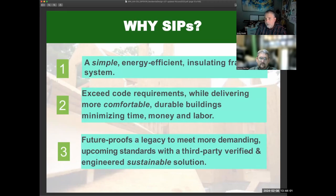So why do you use SIPs? Well, it's a simple, energy efficient insulating framing system. Instead of having studs and sheathing and all that layered together, you have all those components in one piece, delivered and installed on site at one time. They exceed code requirements while delivering more comfortable, durable buildings, minimizing time, money, and labor. We have seen a lot of home projects installed in a matter of hours and days as opposed to weeks, or sometimes months, depending on how big your project is.